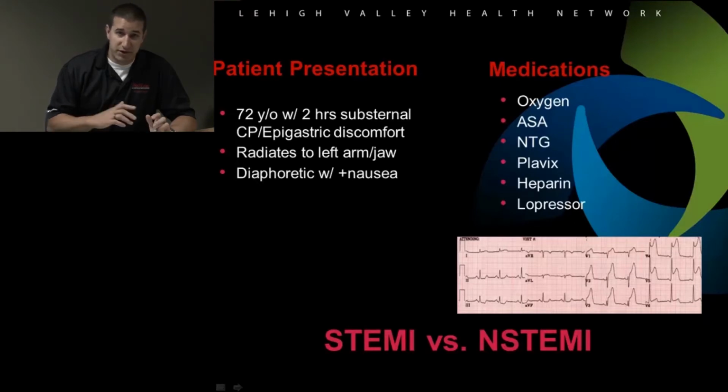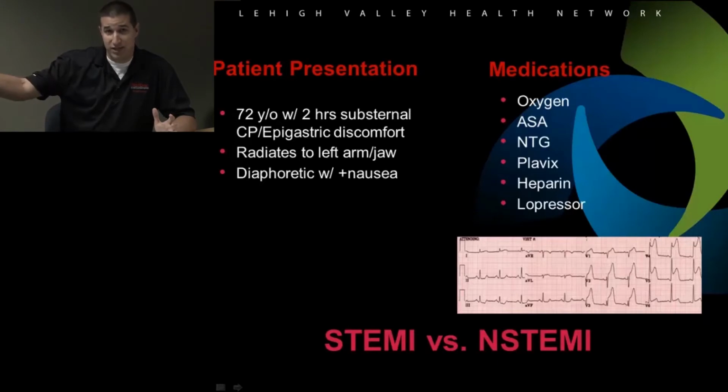So that IV infusion is going to be starting usually around 5 to 10 mics a minute, and we're going to increase that by 10 mics a minute to a max dose of 300. The caveat to that is that if we know this patient is going to the cath lab, with an EKG that looks like this, I would imagine that patient is going directly to the cath lab.